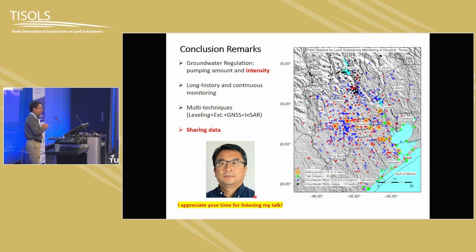Okay, conclusion. I think the most important conclusion is that we need to continuously do the monitoring. So we benefit from the continuous and long history monitoring. Other groups show many observations from many sites. I always talk to them, try to keep them alive for a century. That will give us some new results. Another lesson we learned is to use multiple techniques, as people show here. The community uses leveling, extensometer, GPS, and InSAR. Okay, I will stop here. I appreciate your listening to my talk.